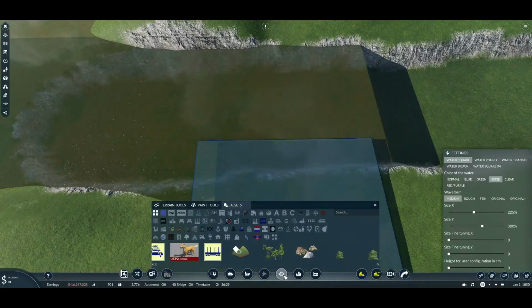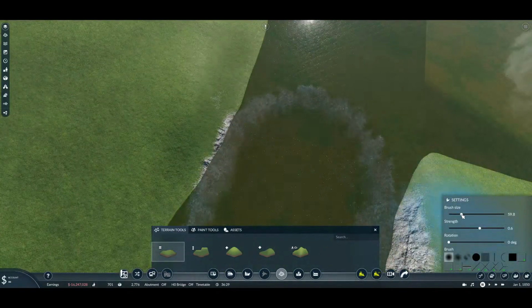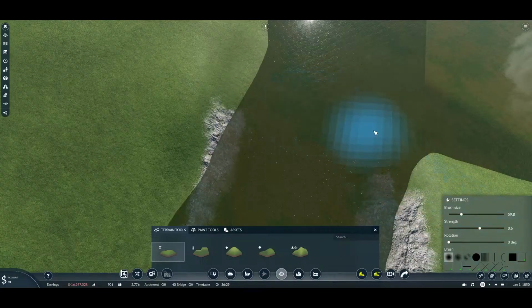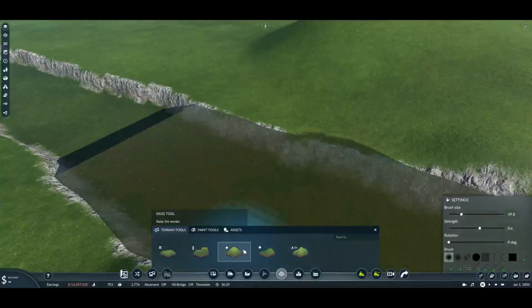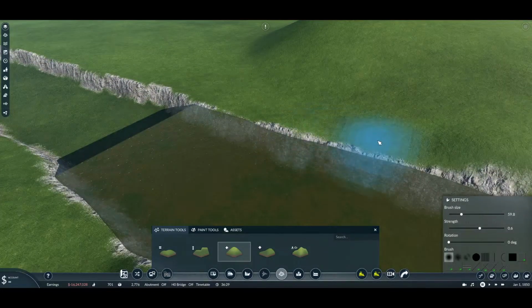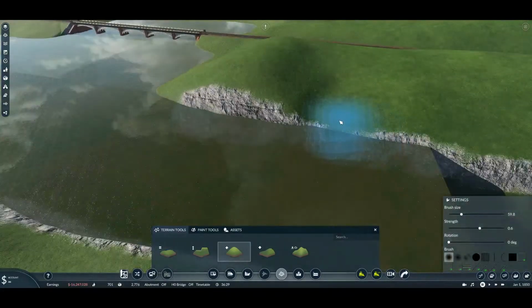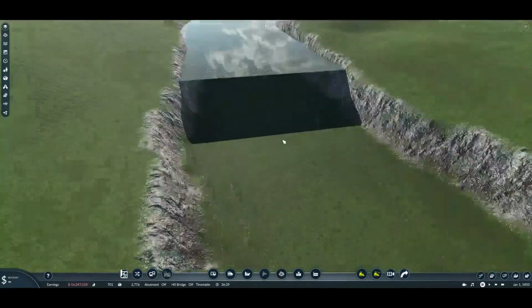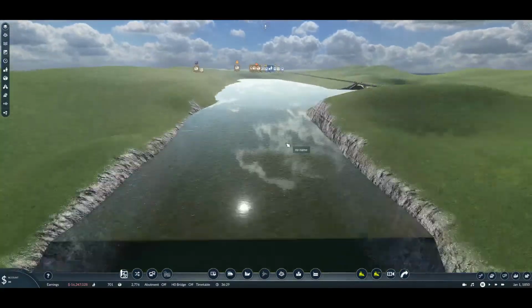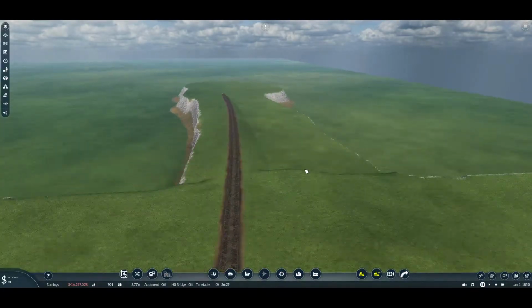Also, this, perfection. So I'm also gonna make this a bit higher, just so that it doesn't look like, oh no, the river's gonna overflow and all that stuff. This shouldn't be so hard.